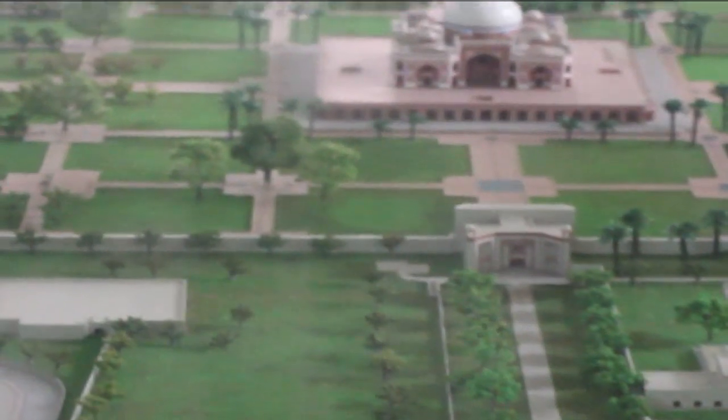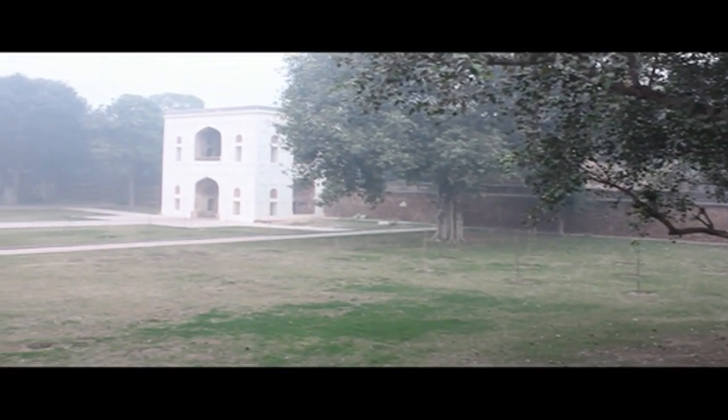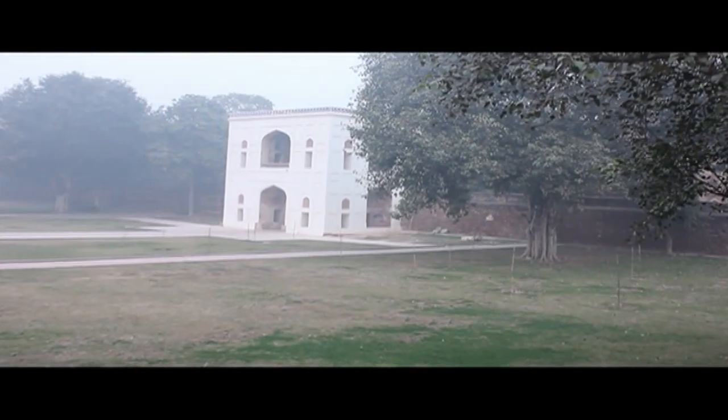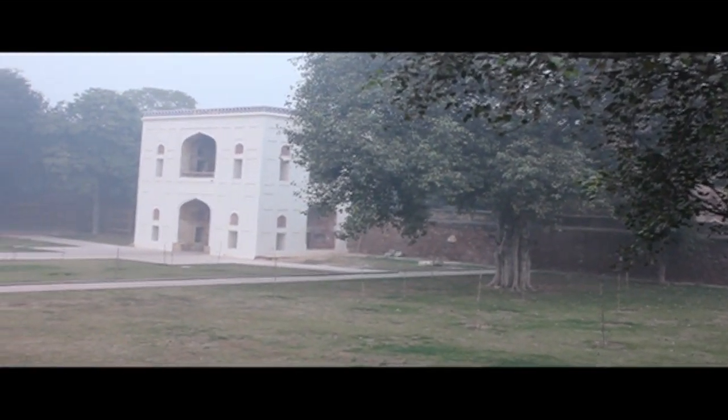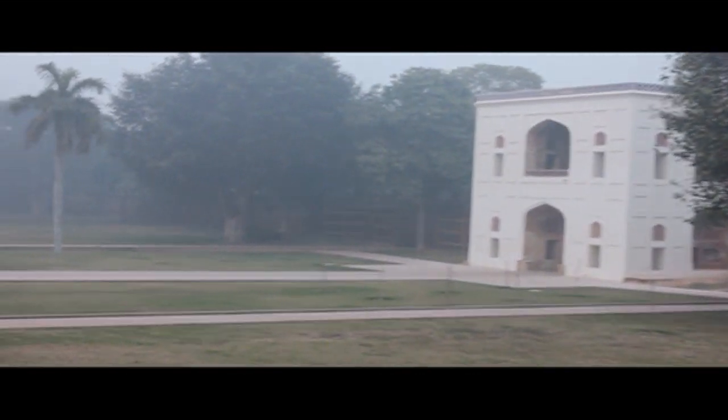Some of the architectural details present here were seen later in the main Humayun tomb, though on a much grander scale, such as the tomb being placed in a walled garden enclosure. Now we come to Bu Halima's tomb and garden.